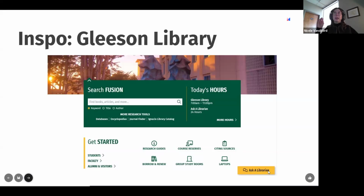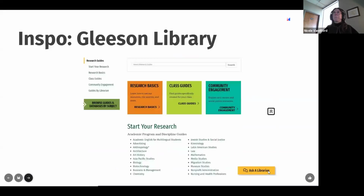If you go to the site, when you hover over certain items, it has transitions and stuff like that. So that was nice. I liked their site and it was very structured. This is the page they use for a landing page for their research guides, and I really liked that it had research basics. It had class guides. It had community engagement. I liked those pieces together.